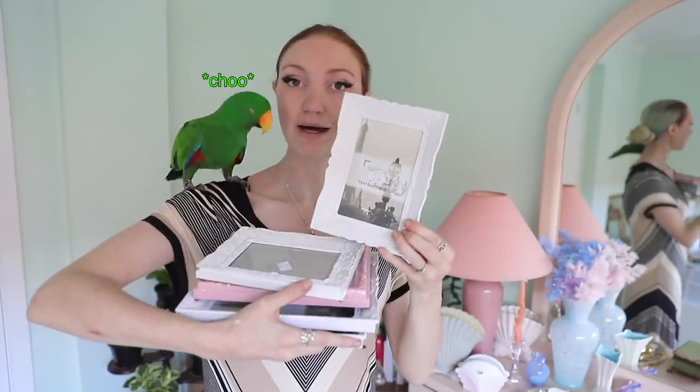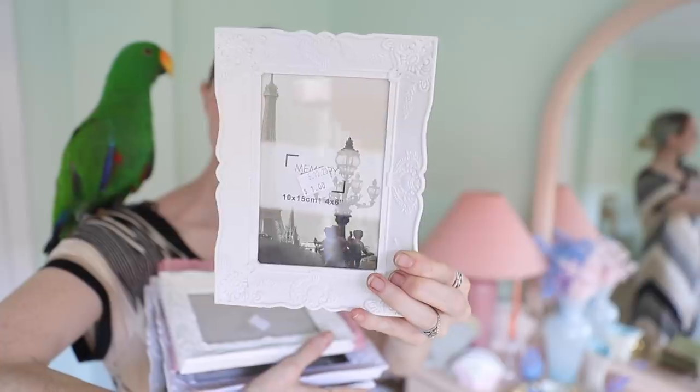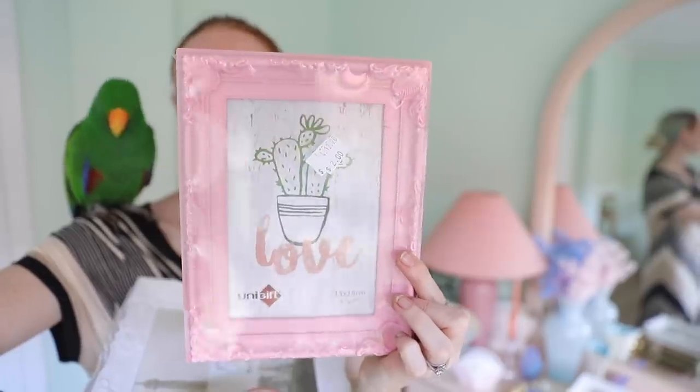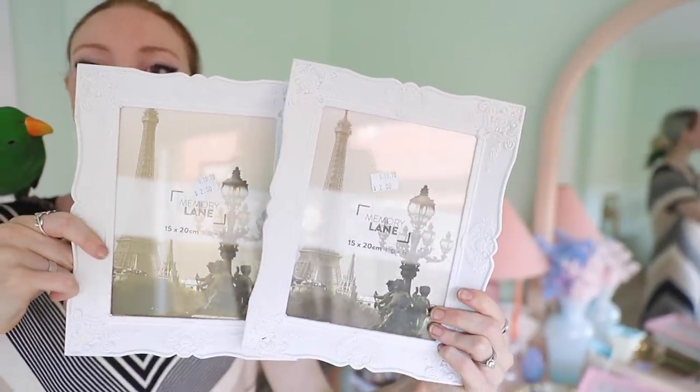So this little white one, bless you. So this is a little tiny white one. It's got a pattern all over it, $1. Another one, exactly the same, for $1. This one was $2 and it's brand new, still wrapped in its plastic. And these two were also $2 and they're identical as well.